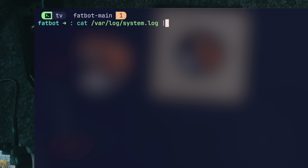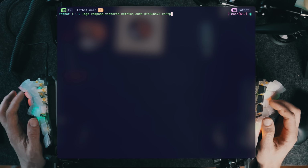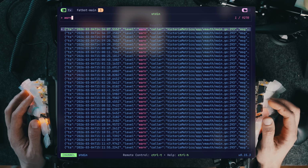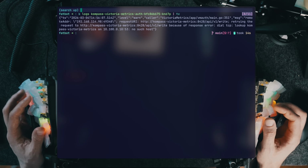Another fantastic TV use case is following logs. I can take my system log and pipe it through, or my Victoria metrics from a remote Kubernetes cluster, easily parsable. There's another utility scratched off my list that I've used so long to read Kubernetes logs. TV just killed it for me. To be really honest, that's one of the nicest ways I've ever read and searched logs. There may be actually something here.